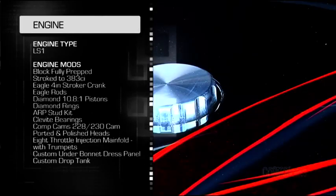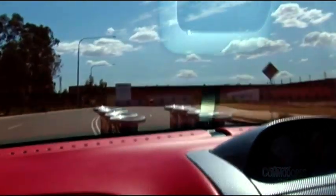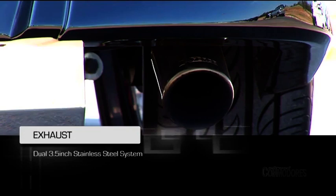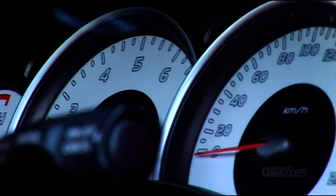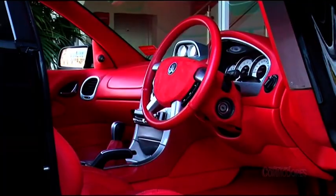You'll find these flames by MFX Graphics also travelling through the perfectly neat tray panelling, complementing the stunning black finish. Although you can't see the LS1, it makes its presence felt nonetheless. That beautiful sound is created by a dual 3.5-inch stainless steel exhaust. Ace SS retains its original T56 6-speed manual gearbox, but that's about the only factory standard part remaining on the car.